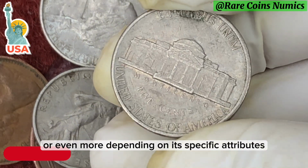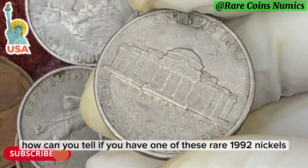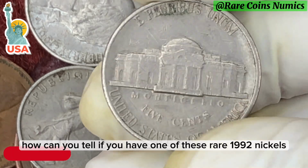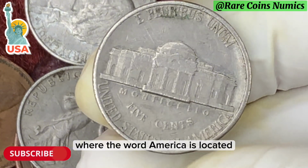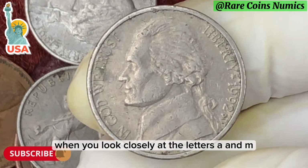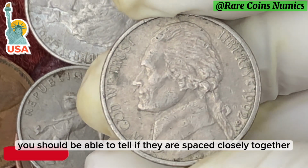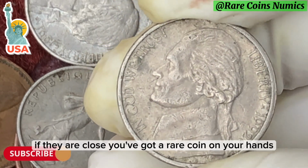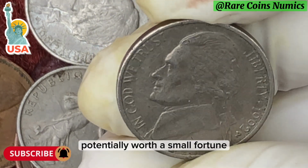Now, you might be wondering, how can you tell if you have one of these rare 1992 nickels? The answer lies in the reverse of the coin, where the word America is located. When you look closely at the letters A and M, you should be able to tell if they are spaced closely together or if they are farther apart. If they are close, you've got a rare coin on your hands, potentially worth a small fortune.